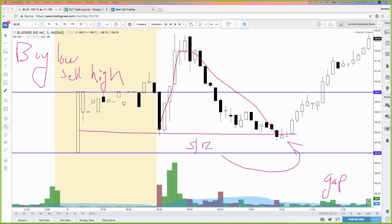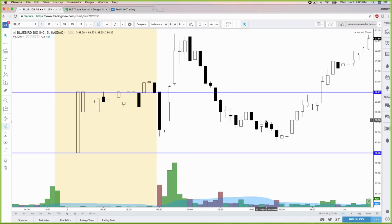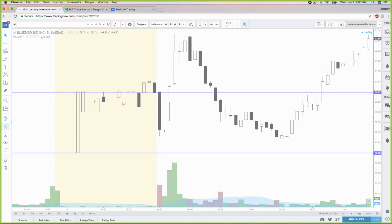All right, so buy low, sell high. You gotta repeat that to yourself over and over. Buy low, sell high, buy low, sell high, buy low, sell high. Retest gaps are the stocks that we play the absolute most. Here was another one today on Micron Technology.